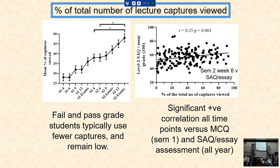So the first data I'm going to show you is the percentage of the total number of lecture captures viewed. So of all of the lecture captures available, how many did the students look at? And what we've got is the whole student cohort mapped across that academic year from week 1 in semester 1 till just before their semester 2 exams. And this is literally the day before they sat that big short answer question essay examination.